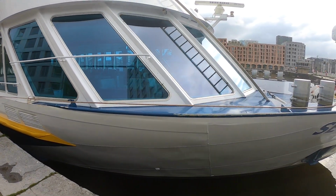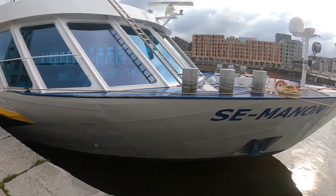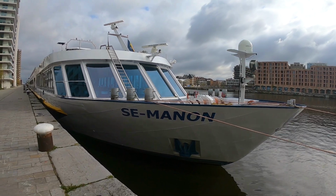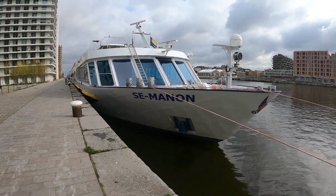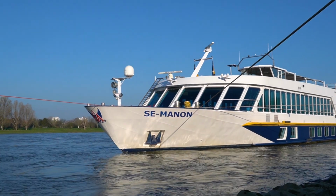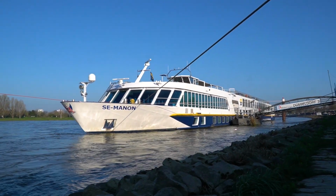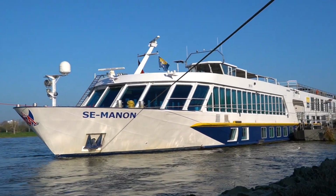Due to its smaller size, it can cruise on a lot of rivers just like Rhine, Main, Danube, Mosel and others, and as it is a bit smaller than most newer ships that are 135 meters long, it can reach more docking locations and it also has a more familiar atmosphere.